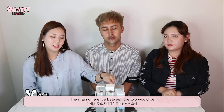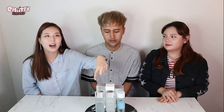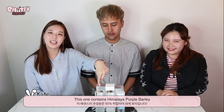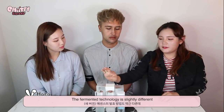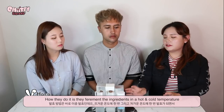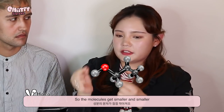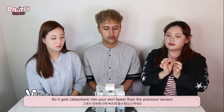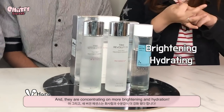So I guess the main difference between the two is that this one contains Himalayan purple barley, 90%, and this one contains 95% of fermented secret properties. The fermentation technology is slightly different, so it has been developed. They ferment the ingredients in a hot temperature and cold temperature, so the molecule itself gets smaller and smaller. So it gets into your skin faster than the previous one, and they're concentrating on more brightening and more hydrating.